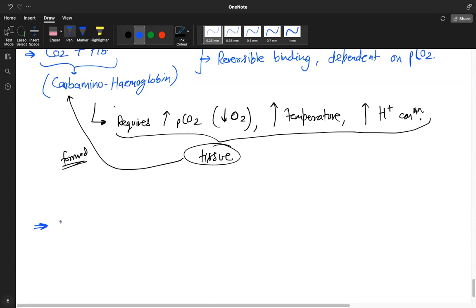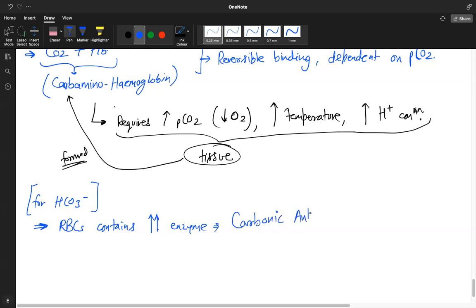So for that, RBCs contain an enzyme. Okay, I'll just take 2, 3, 4 minutes more to explain this thing. This is for the bicarbonate ion mode. So RBC contains a very high amount of an enzyme known as carbonic anhydrase. The name ends in ase, so you know that it is an enzyme. So what does carbonic anhydrase do?